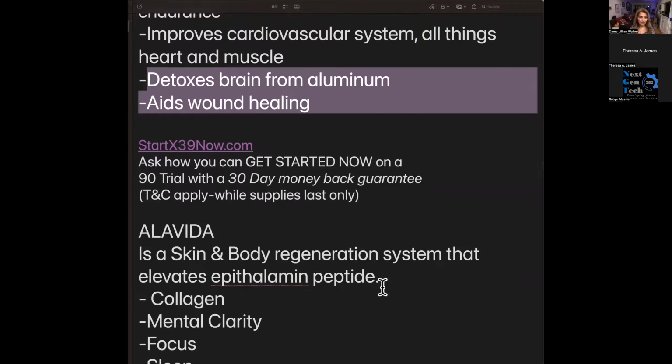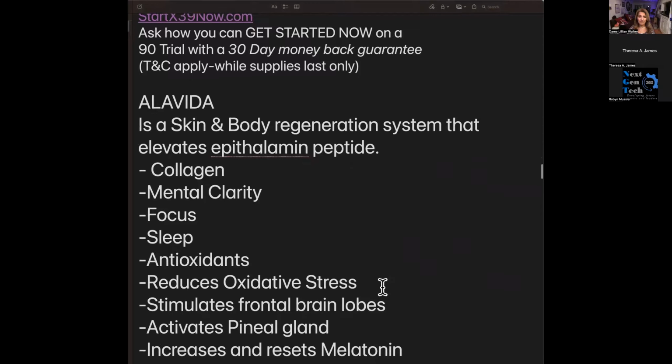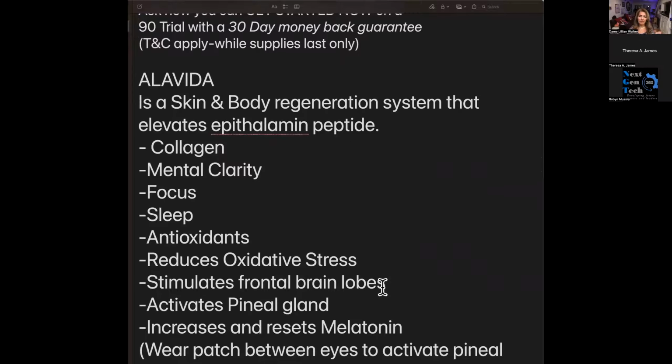We do have a patch that has to do with not just your skin, but mental clarity, and with the frontal lobes of the brain, which is in the front, that has to do with impulse control, cognitive function, and so forth. It's for people who are interested in really rejuvenating their skin, or maybe they've had frontal lobe damage from a traumatic brain injury, or they are interested in activating their pineal gland because they want to up their game in terms of their spiritual practice.